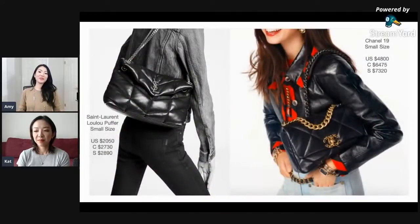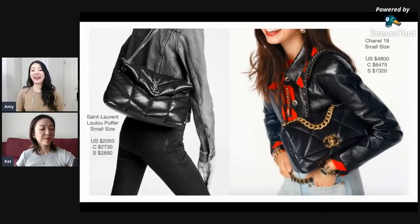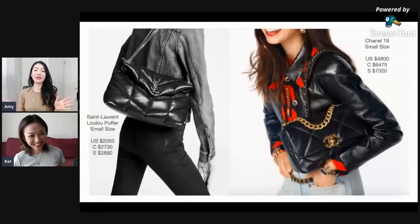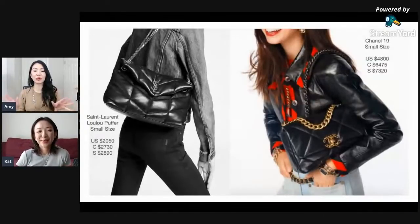Okay. The battle of puffer bags. Let's talk about their prices first. Oh my goodness, the price difference. Like I said, both of our bags are in the small size, so that's what we're comparing. These are the prices that I found on their official website.